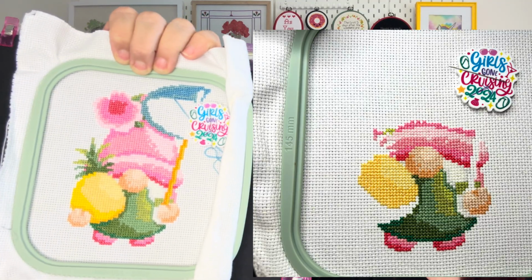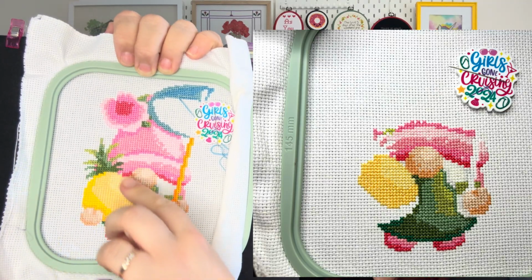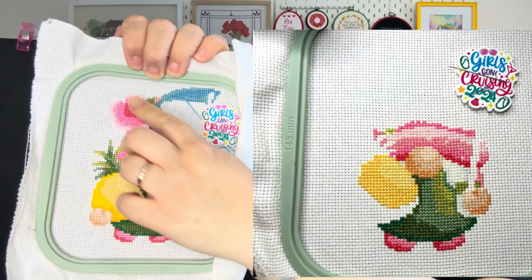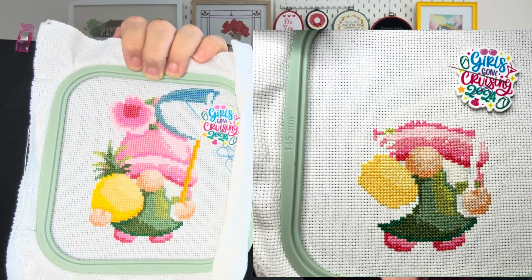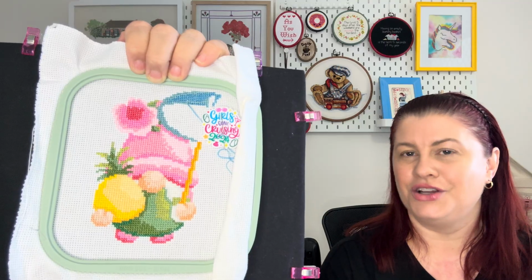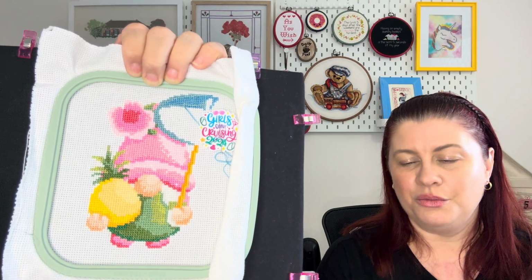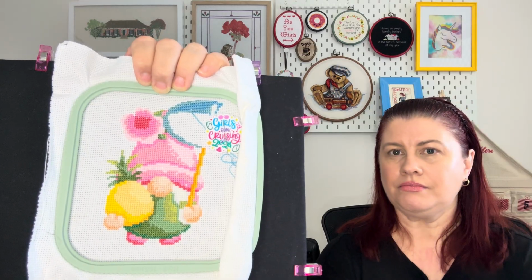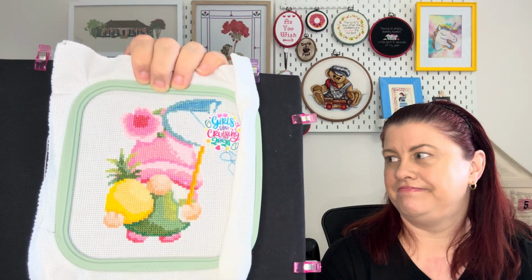75.11%. Oh, you've cracked the three-quarter mark. I finished the whole pineapple, and I've done the flower there as well, and I've started on the umbrella. So there's not heaps left. There's under 1,000 stitches to go. Yep. Then there'll be the back stitch. There's quite a bit of back stitch. Yeah. And I'm hoping to get it finished this month.